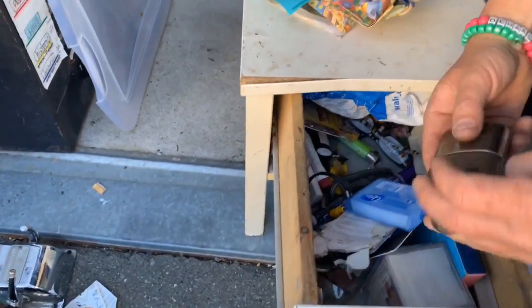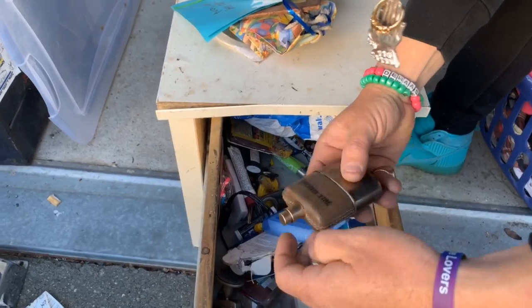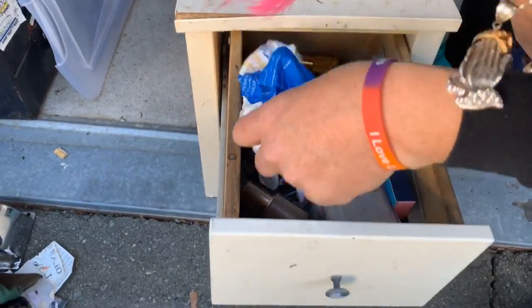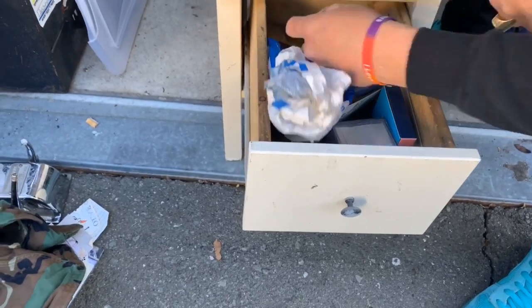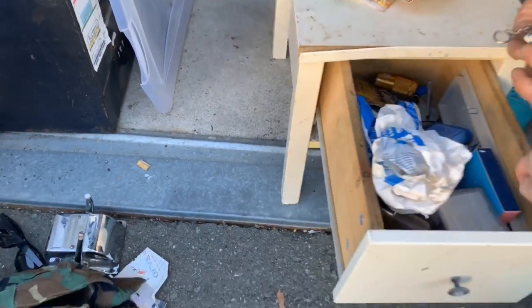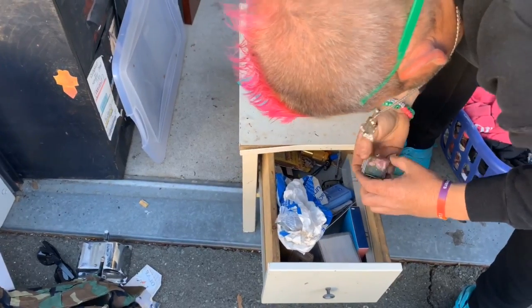True Religion. Does it say True Religion? It says True Religion. It's cologne. Hey! Okay, this is almost cool. I was thinking maybe there was going to be something in there. That's actually kind of cool.